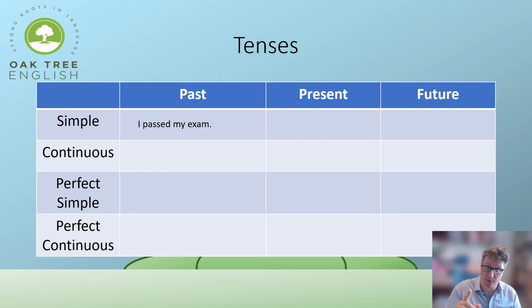Present simple is something that you do every day. I pass exams. Hey, what do you do? Hey, I pass exams, my friend. That's what I do. Doesn't work so well with this example, but what do you do every day? Every day I get up at 7 o'clock, I have a shower, I eat my breakfast, I do the washing up, whatever it is. This is present simple, what you do on a regular basis.